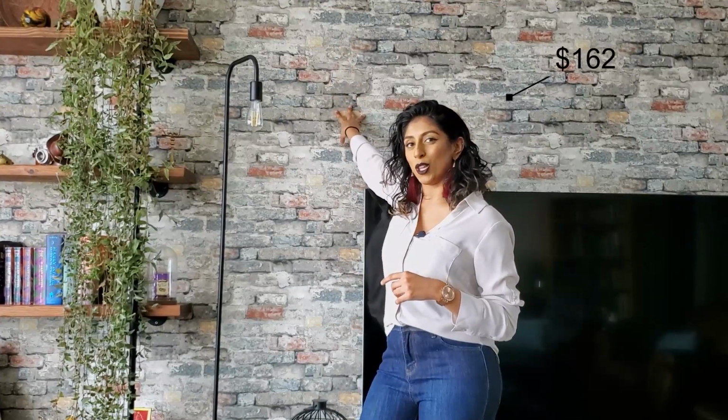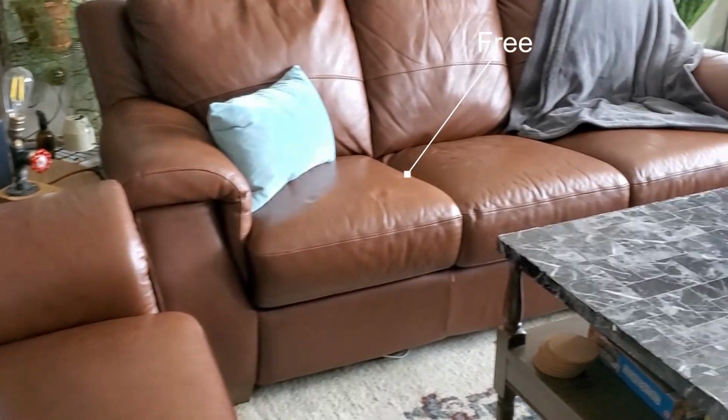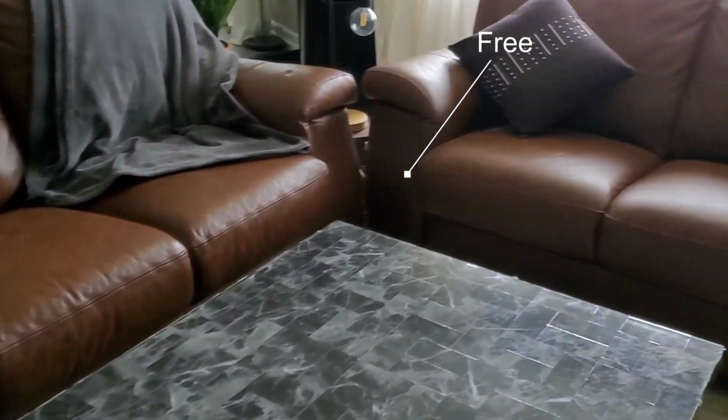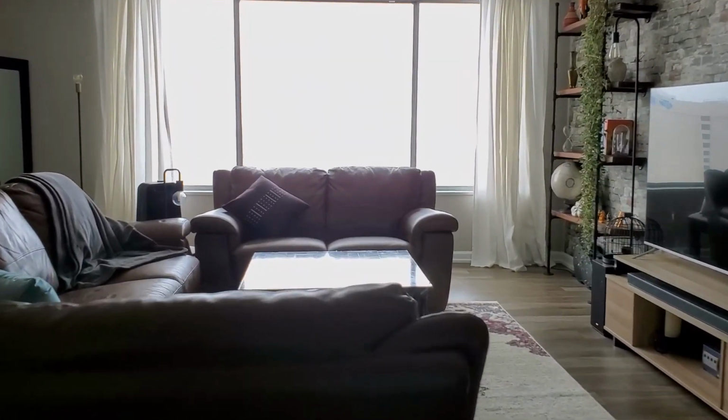Because I really like that industrial loft vibe, I actually used peel and stick wallpaper all over this wall as an accent. These couches were another hand-me-down from my parents, and so was this coffee table. I just put contact paper all over it just to make it a little bit more new.